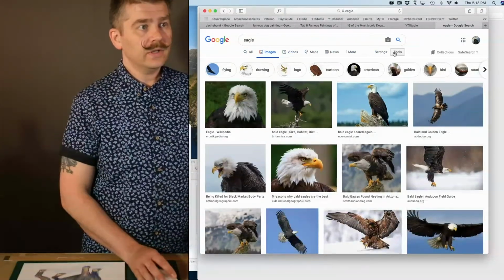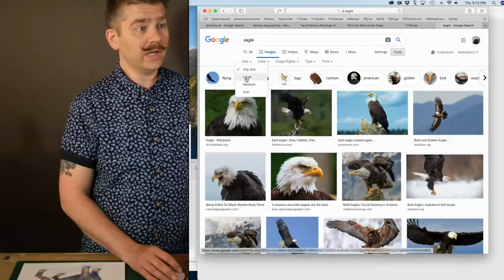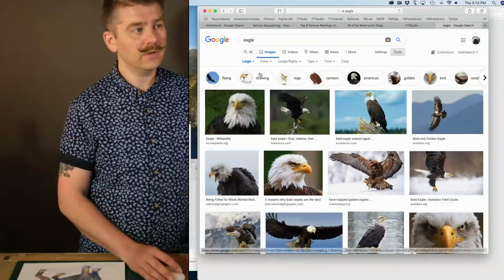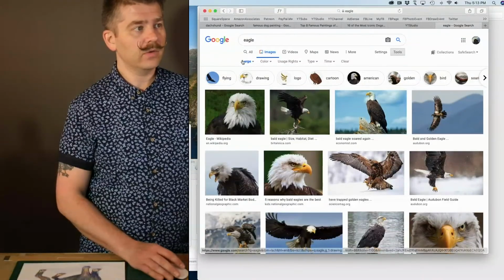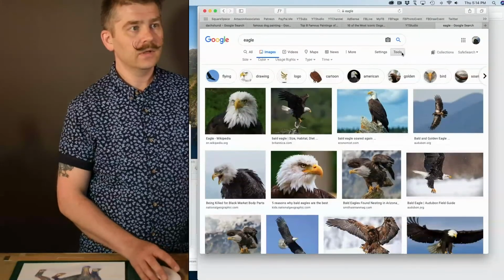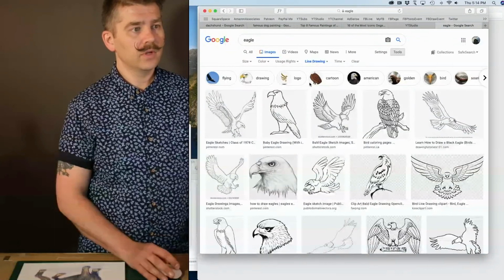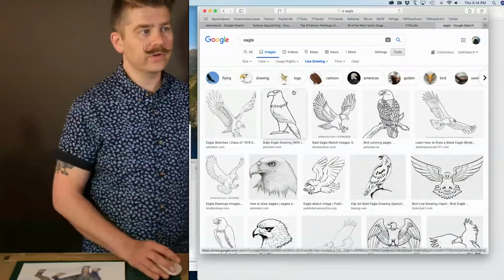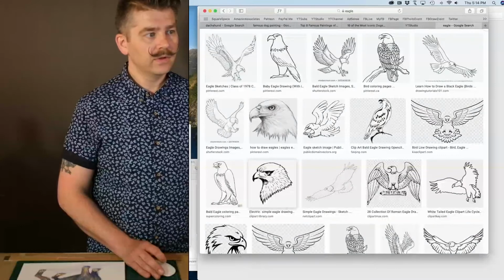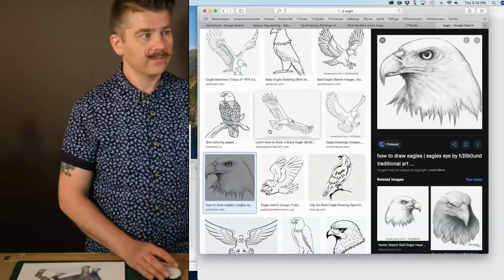One of the things you can do is go to tools, right? If you want to find a really high resolution version of an eagle, these are going to be nice and big and have lots of detail, because now I've selected large over any size. But just for our purpose, I'll go back to any size. Then I can go to type, and look here, I have clip art, line drawing. This is going to show me a whole bunch of different line drawings from the web, and you could find stuff you're attracted to, like maybe this type of drawing of an eagle.